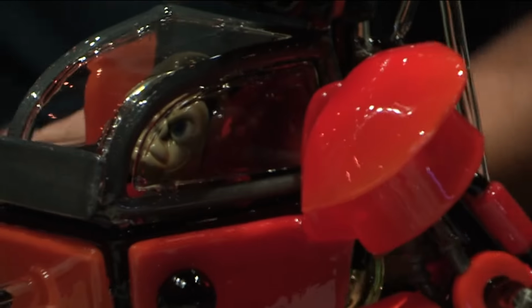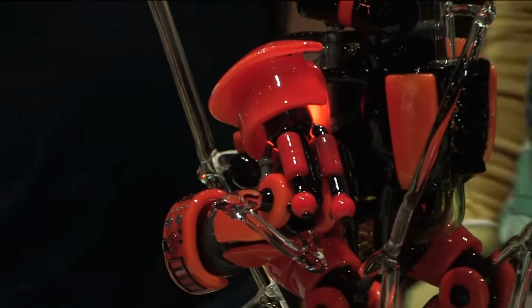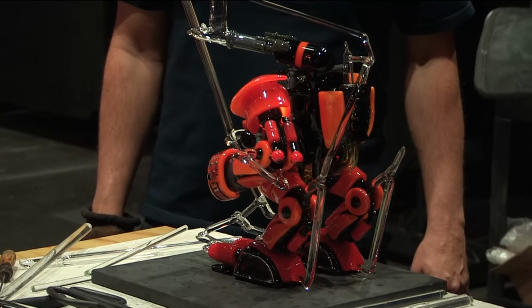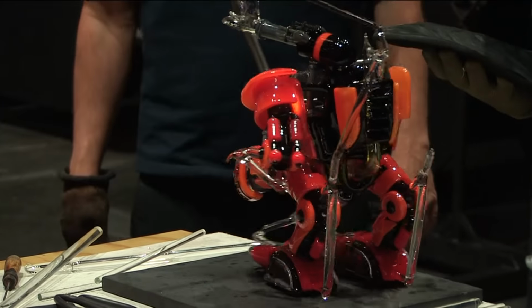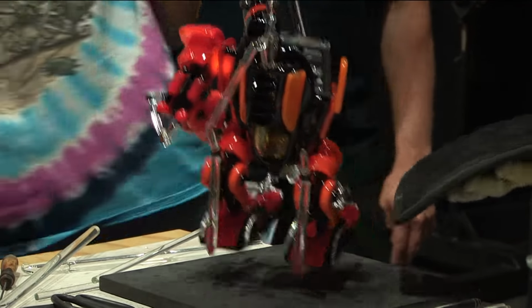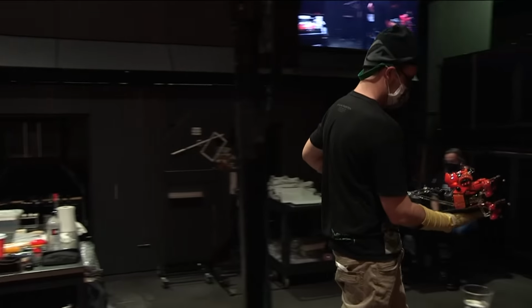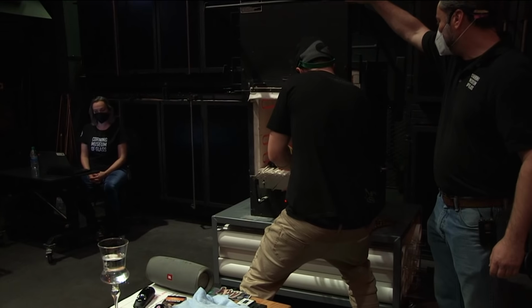All right, you see some of the details on there. Unbelievable. All right, we'll go back into the oven here. Let some of that stress come out of there. Let the piece relax a little bit.